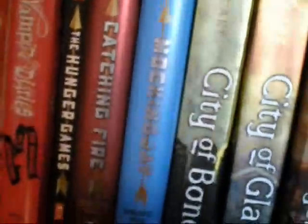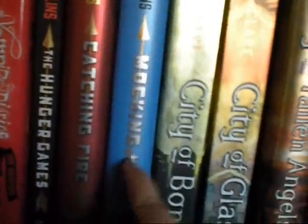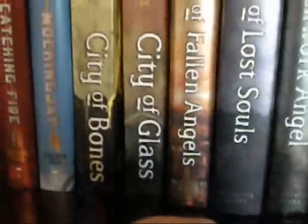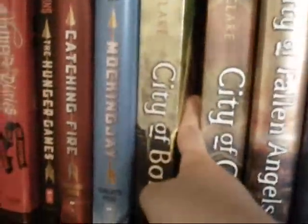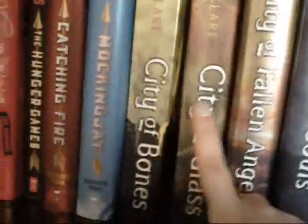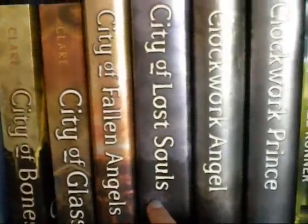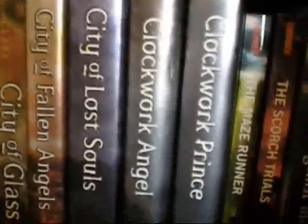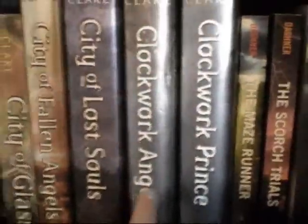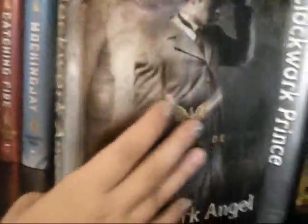Next to those, I have the Hunger Games trilogy by Suzanne Collins. So I've got The Hunger Games, Catching Fire, and Mockingjay. Next to that, I've got the Mortal Instruments series. So I have City of Bones. City of Ashes goes right here, but I'm reading that right now, so that's why it's not there. I have City of Glass, City of Fallen Angels, City of Lost Souls. Then next to that, also by Cassandra Clare, is the Infernal Devices series. So I have Clockwork Angel and Clockwork Prince. And I think the covers of these are kind of cool and interesting. I really like that. Kind of old-fashioned.